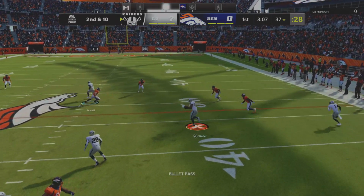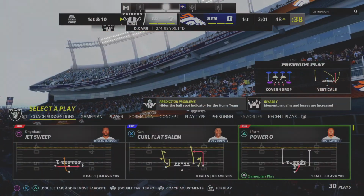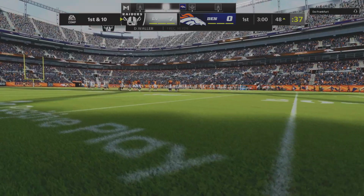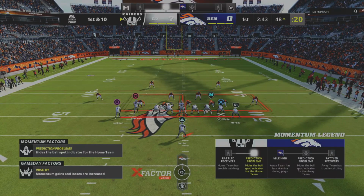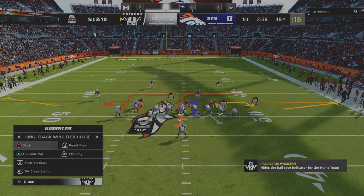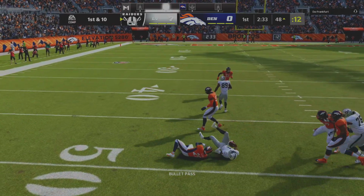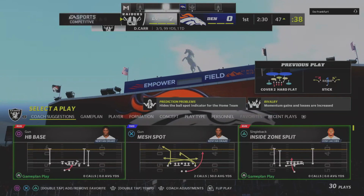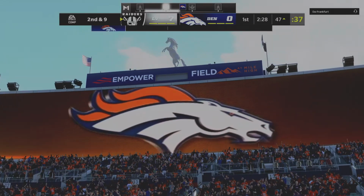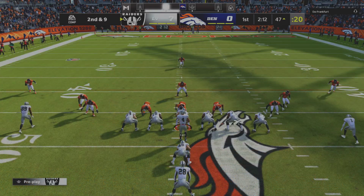To throw is Carr. Got a man open. It's Darren Waller. And he'll be taken down, but not before he gets into enemy territory. His first catch, good for 14 there and a 1st down. Carr now to throw. That's caught by Jackson. And they'll get this just to the 47, a 1-yard gain. A gain of a yard brings up 2nd and 9 at the Broncos' 47-yard line.